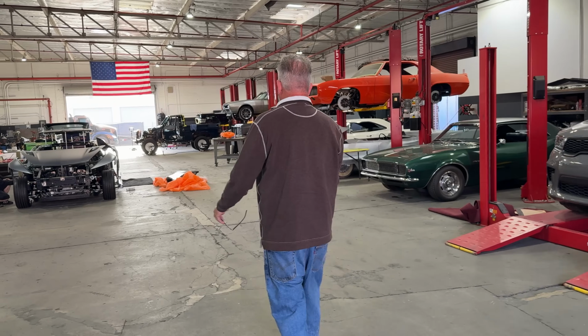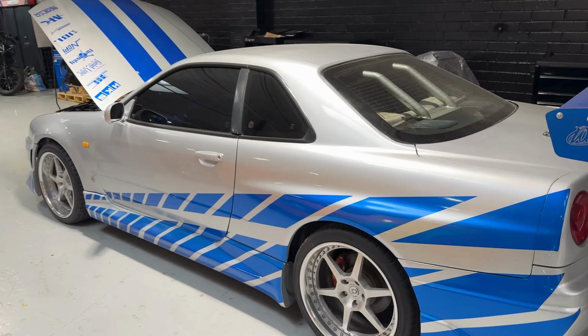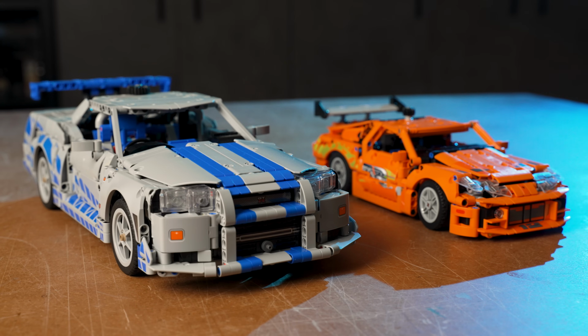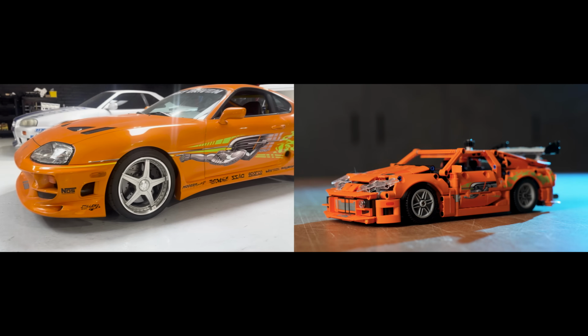All right, so we actually heard that you brought the real versions of these 2 cars into your garage. Yeah, this is our shop here. And this is the actual car from the movie. So this is the actual original car from the film that was the hero vehicle. So the first thing I notice is the paint job. Looks exactly the same like on our Lego Technic cars. Stickers. Yeah.